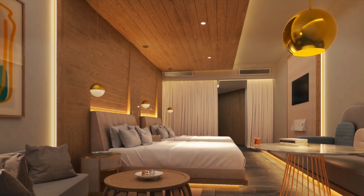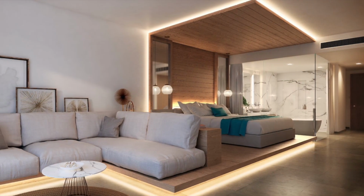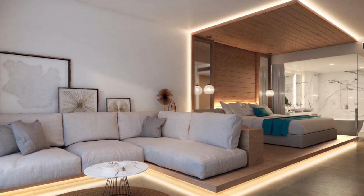Now, this resort, the adults only Mangrove side, is also slated to open at some point in the summer, so do check and do your research before booking.